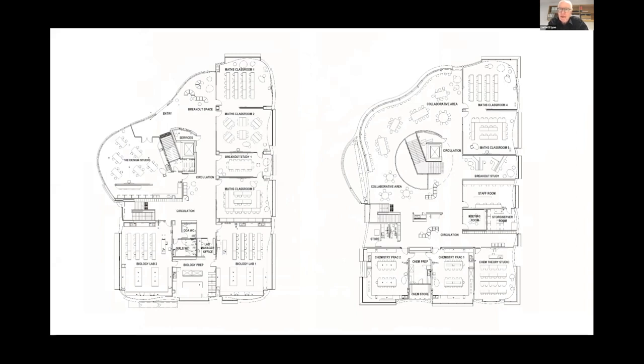These are the floor plans. On the left, the ground floor plan, which includes two biology laboratories on the bottom end of the plan, three classrooms, and we've shown those in different teaching modes. That was important, that they could teach them in a round style or in traditional classroom style. And the ground floor also includes the design studio, which is their sort of makers fab lab, which has been very well utilised since the building's been opened.